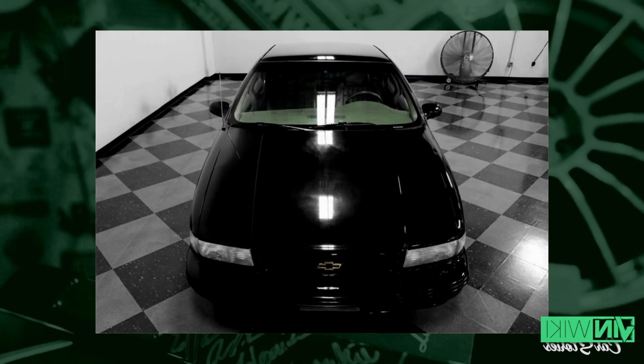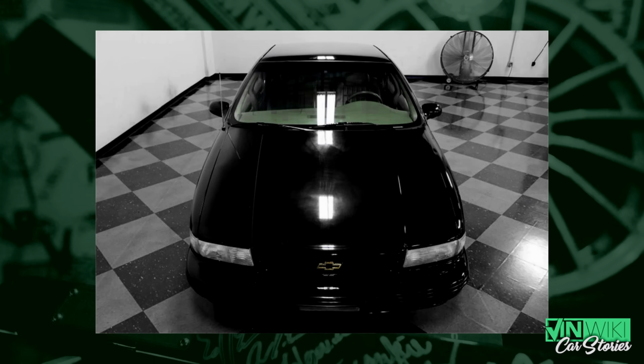He said, tell you what, here's the keys. Why don't you take it for a drive though, just to experience it. I can tell you love the car, and I appreciate it. So let's just go for a drive. So he hops in the passenger seat, and we just took a nice little leisure drive.